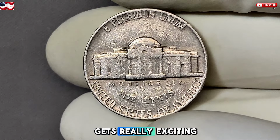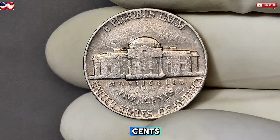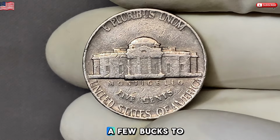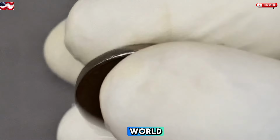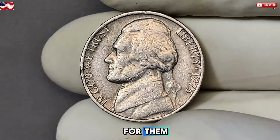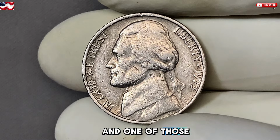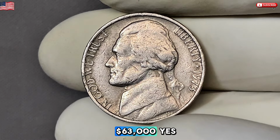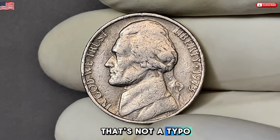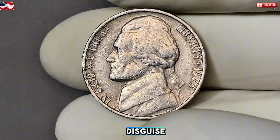Now here's where it gets really exciting. While most 1973 nickels are worth just 5 cents, and even a nice one might be worth a few bucks to a casual collector, there are some, just a handful in the world, that have everything going for them. A perfect storm of rarity, condition, and minting error. And one of those rare coins has been known to sell for a jaw-dropping $63,000. Yes, that's not a typo. A coin you might have dismissed as pocket change turned out to be a small fortune in disguise.